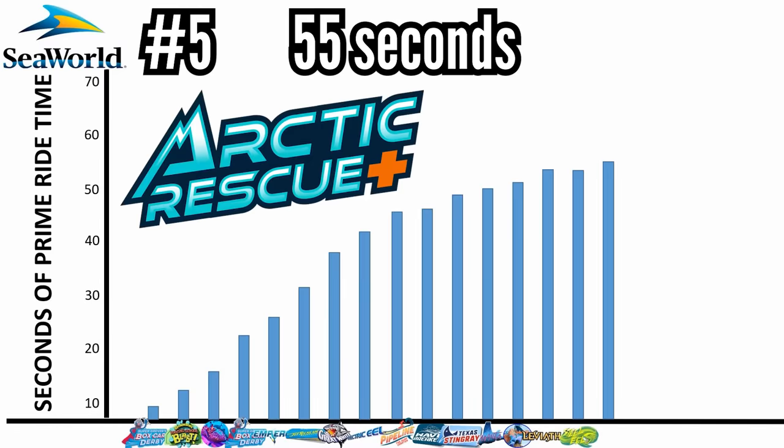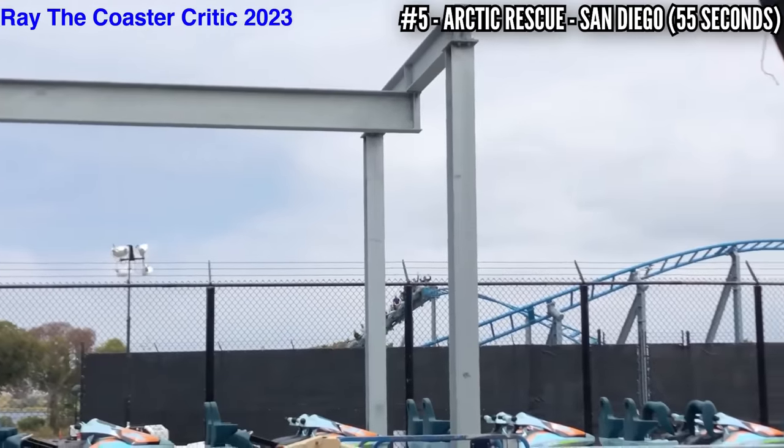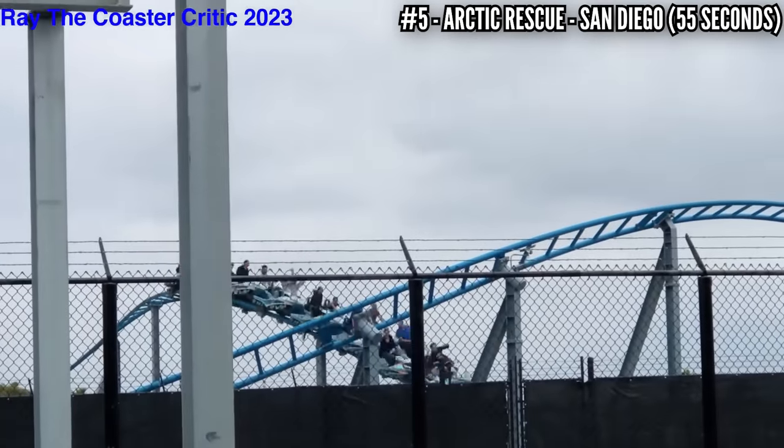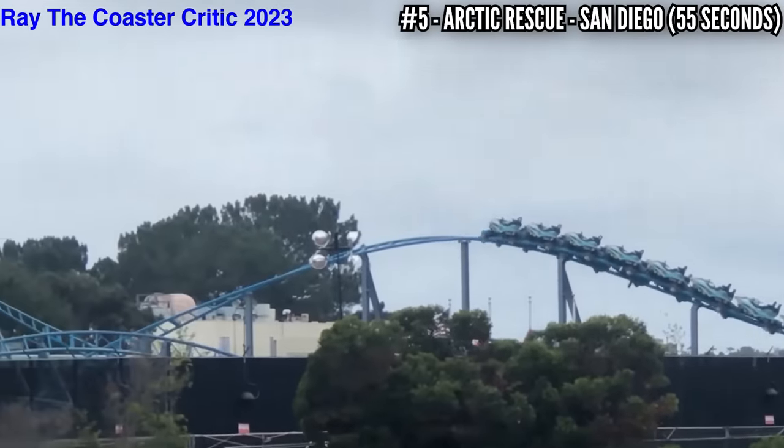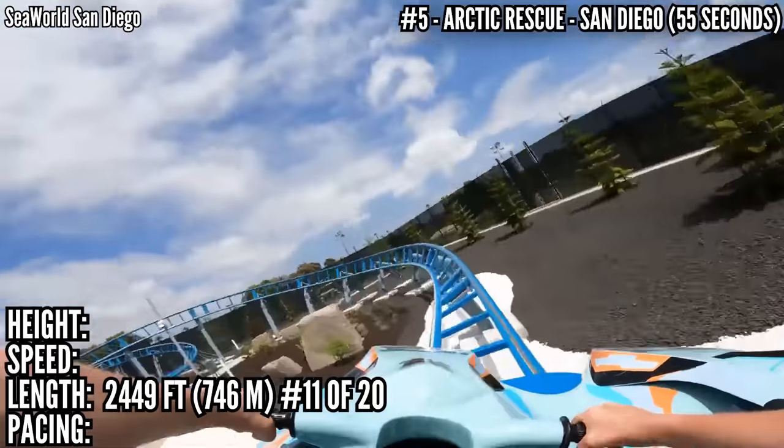In 5th place with 55 seconds is Arctic Rescue in San Diego, an Intamin family launch coaster. The last one of these, this is by far the longest in terms of ride time, 9 seconds more than Wavebreaker and 24 seconds more than Jet Rescue. I have it with 200 more feet than Wavebreaker, that's only good for 11th.